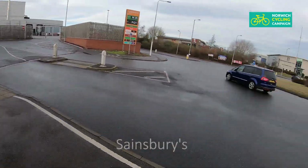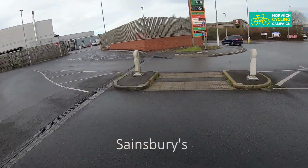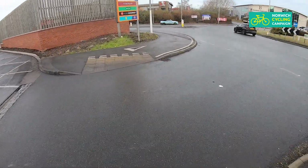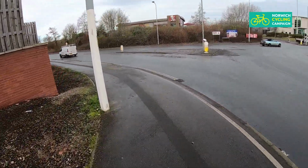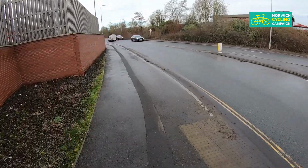Next we have to cross the entrance to Sainsbury's, another entrance to Sainsbury's. This can be really difficult because traffic comes off the roundabout here and comes out of the Sainsbury's car park. You need your wits about you.